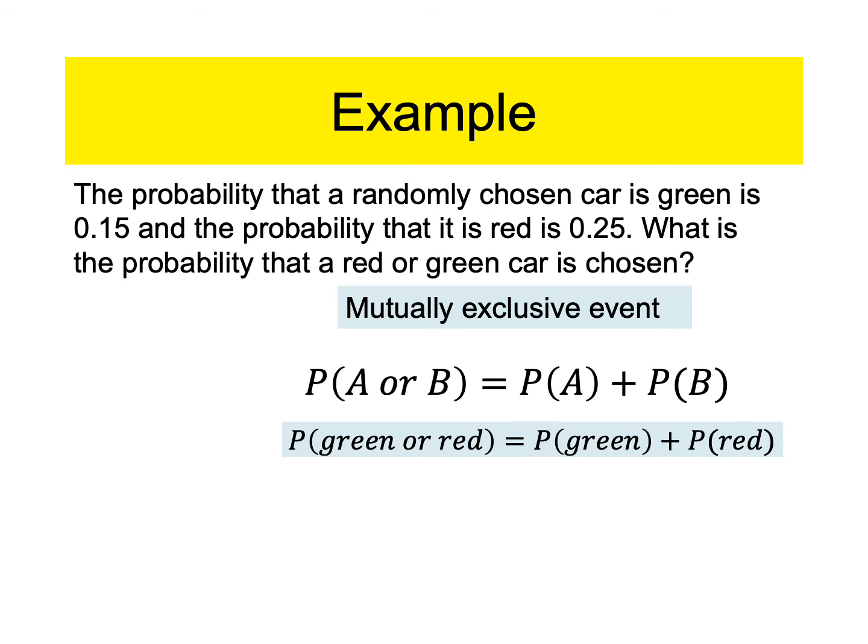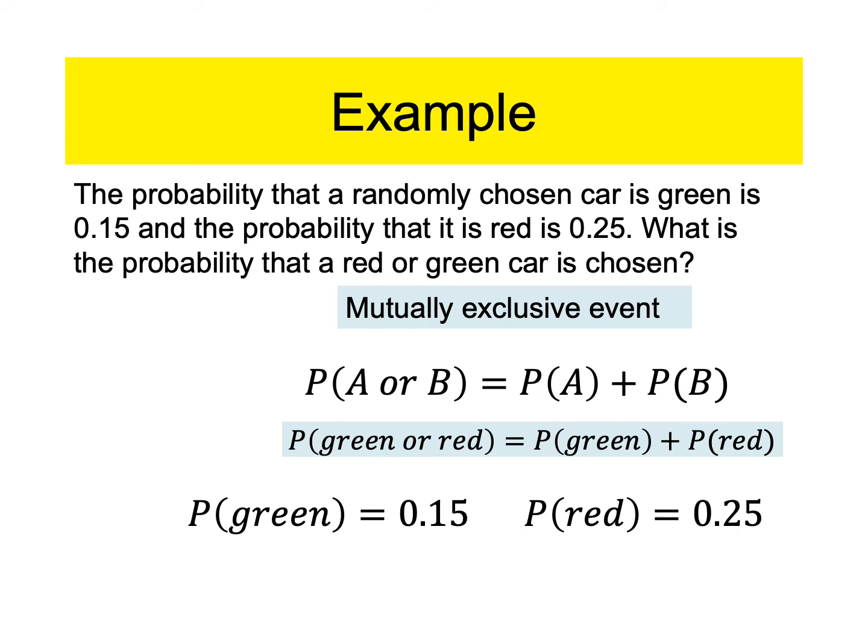Okay, so let's do it one at a time. What's the probability of green? Well, this one's easy. It already tells us. It literally tells us. It's the first sentence there. The probability that a car randomly chosen is green is 0.15, right? And then if it's red, it's 0.25. What does it say to do? It says to add those two numbers together.